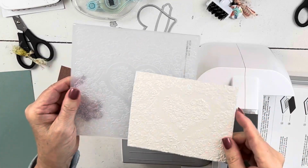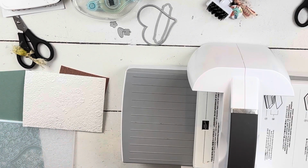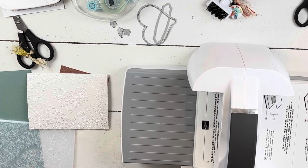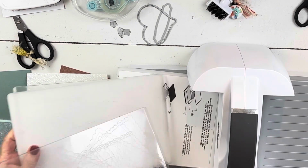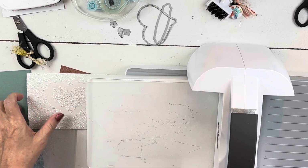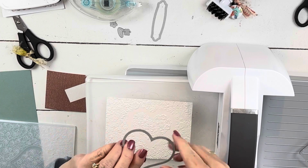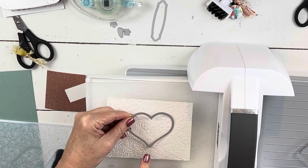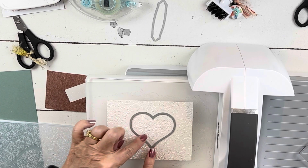So we're going to go back because we're going to need this in a second, but I'm going to pull out the dies now. For this card, you have to kind of go back and forth with your plates. So let's pull these plates over. And I'm going to put this on here first. And then here is the heart. So, we had the big one and the little one. I'm going to use the big one, and it will give the big frame.